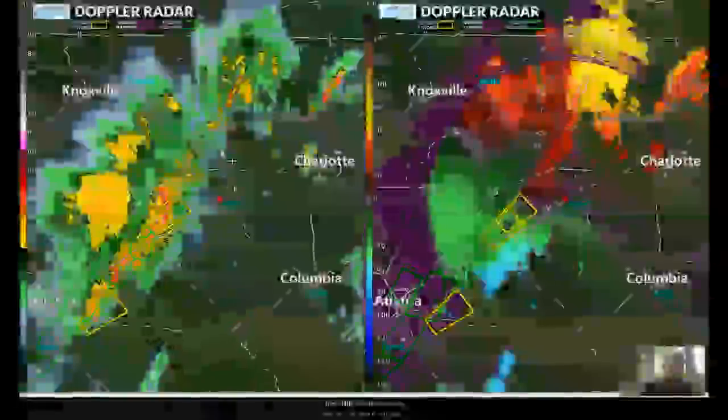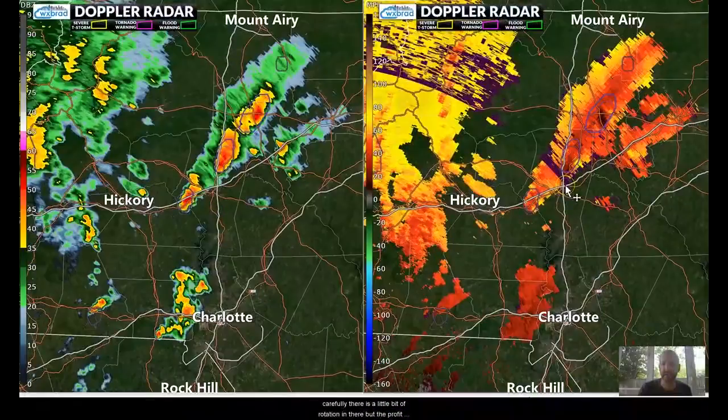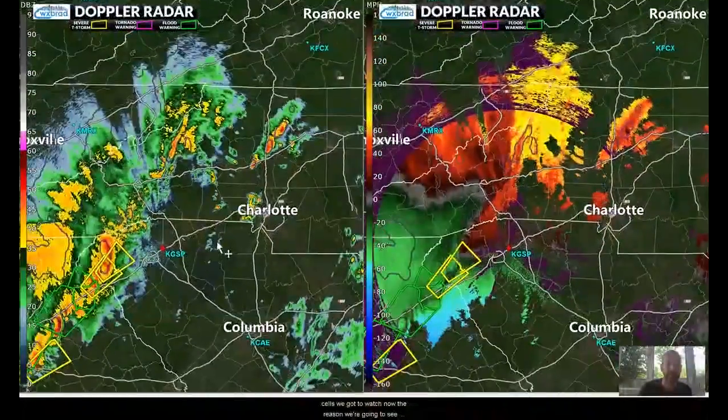On the left, I have the reflectivity, and on the right, I have the velocity. So even in these little isolated cells like north of Charlotte, if you look carefully, there is a little bit of rotation in there, but the prob tor, we call it, is very low right now. So any of these isolated cells, we got to watch.